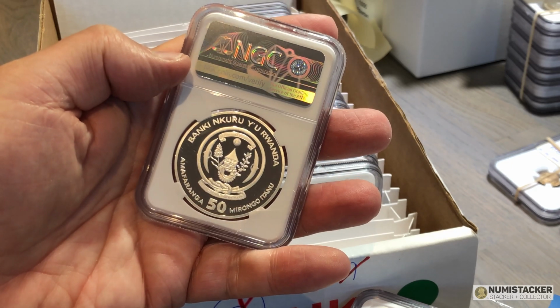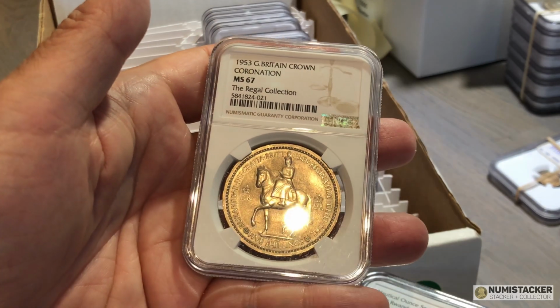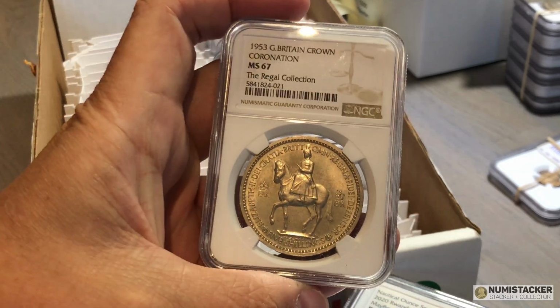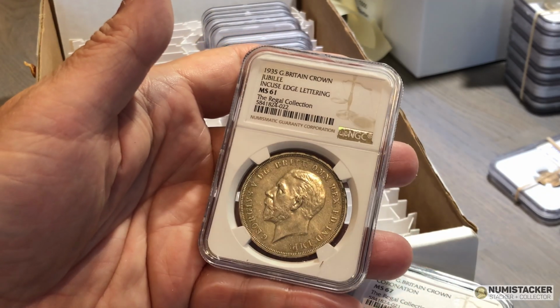It's one of the reasons people send a lot of coins to NGC, and that's to authenticate and find out whether they're genuine or not. And that's one of those cases where someone's been sold a coin by a dealer, they've thought it's going to be okay, and actually it's not a real coin, and that can then now go back to the dealer, hopefully, and quite rightly, for a refund.